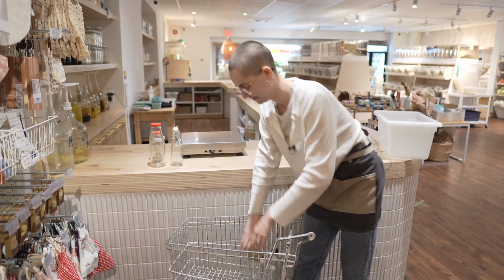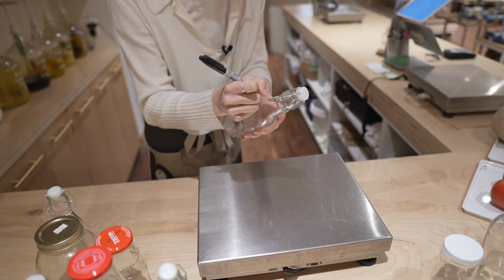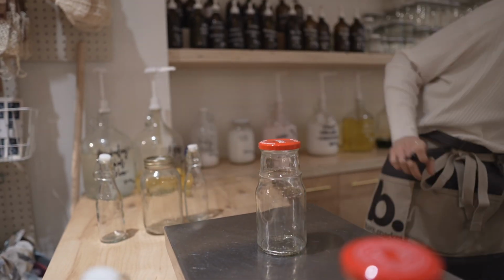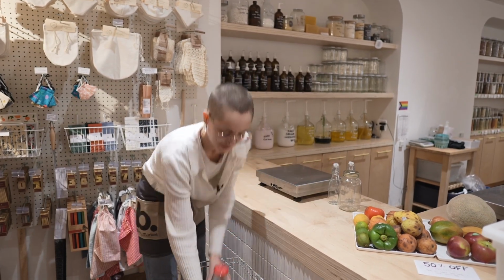So first, you would maybe grab a cart or a basket and then head on over to our tare station. If you choose to bring your own containers, we want to weigh them first before you put any product in. That way, once you do fill them up, we can subtract the weight of the empty jar and you're only paying for the product that's actually inside. So now that all your jars are weighed, we can go start shopping.